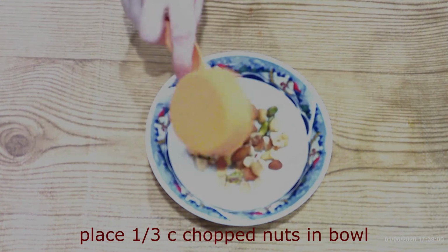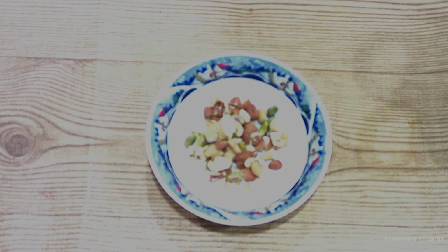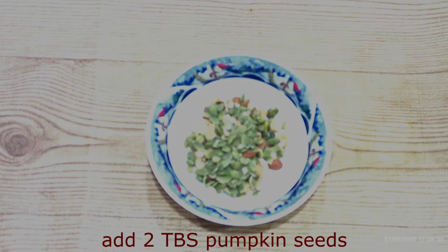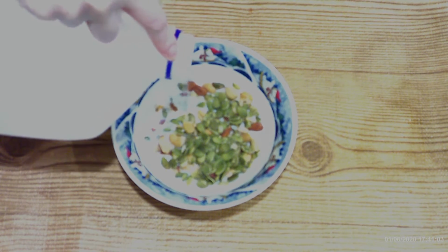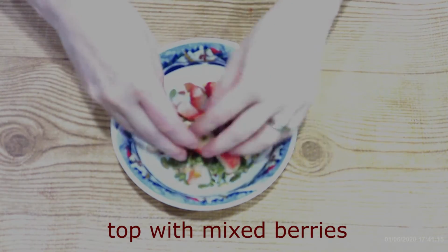So in a bowl, you're going to place about 1/3 cup of chopped nuts of your choice. I usually just take some unsalted mixed nuts, place them in my food processor, pulse them a couple times just until they're chopped up. Then add about 2 tablespoons of pumpkin seeds or the seeds of your choice. Then pour a small amount of milk over the top of the nuts and seeds. And sprinkle some chopped strawberries and blueberries on top.